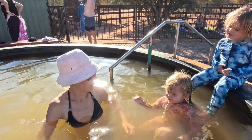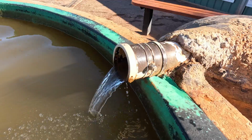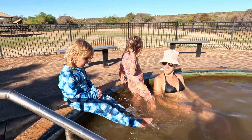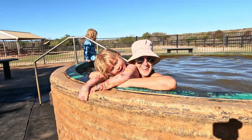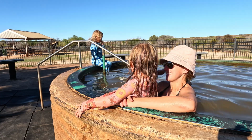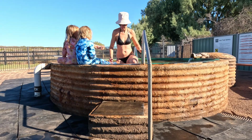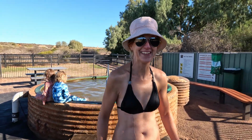How deep is it? Oh, please catch me. How deep is it? This deep. And I'm 42 degrees today. Oh, it's pretty nice. It's a bit hot, isn't it? Mum, I'm going to touch that water. We've got three little Arctic monkeys in the hot tub. That's like a big tub. How is that? Warm. Actually, it's really good.